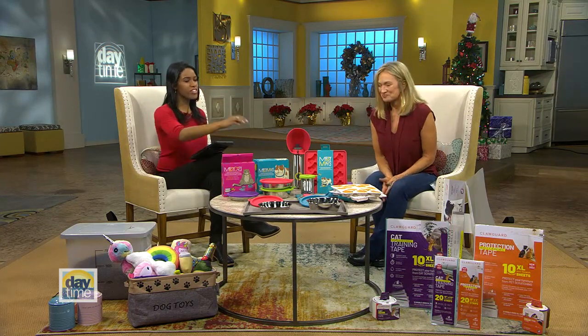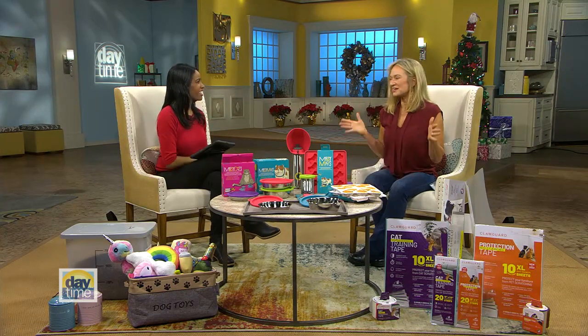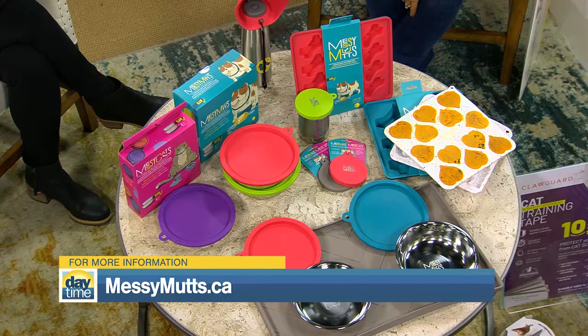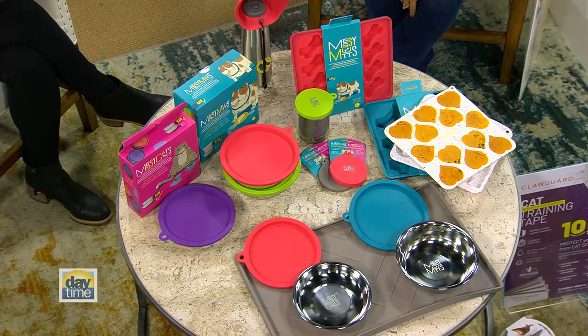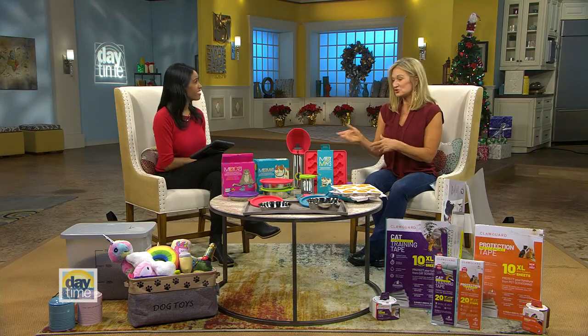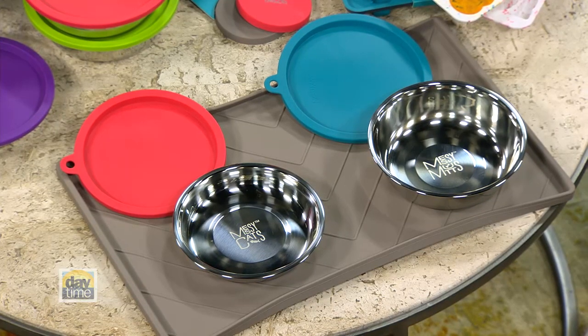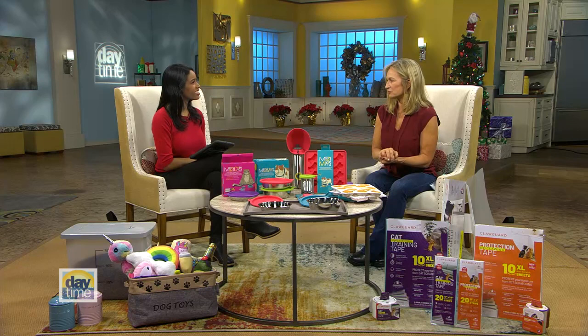Smart ideas. Okay, now I also see you got some trays and bowls here, so let's talk about meal planning. Yes, meal planning is really popular right now for humans, but you can also do it for your pets. Messy Mutts is a really awesome new company, and they make practical solutions to make pet care less messy and more fun. They have these great sets of stainless steel bowls with silicone lids, so you can prepare your pet's meals maybe on Sunday, and just pull them out of the refrigerator each day. Nice. It's also good if my dog Tulip sometimes won't finish her meal, so I can just put the lid on it and store it for the next mealtime.